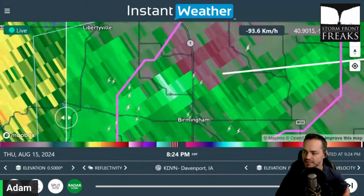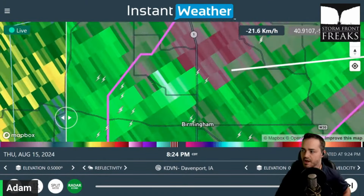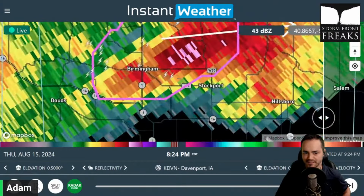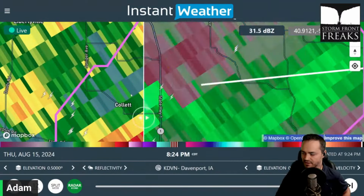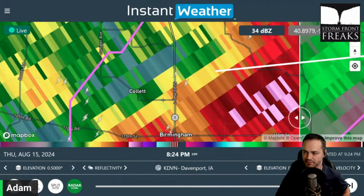This is interesting. I really like the swipe tool because this is actually a perfect example for why the swipe tool is interesting. You're like, okay, is this some broad rotation happening here? And then you swipe over and you go, that's at a weird part of the storm. It's not down here where there could potentially be a hook. You're on the north side of the storm, right? Unless it's anticyclonic, but you're probably looking at potentially some outflow here as possible.